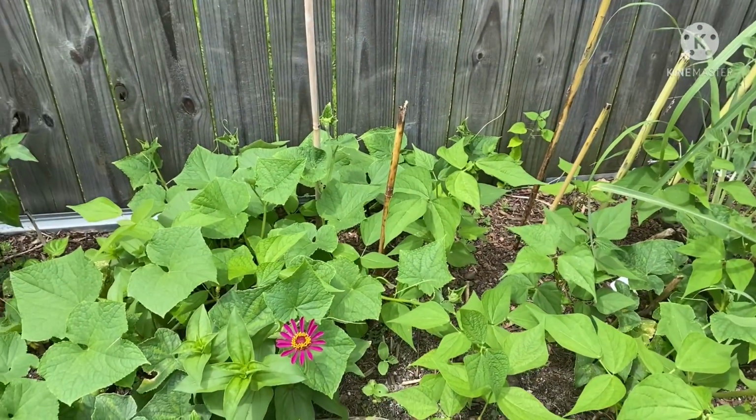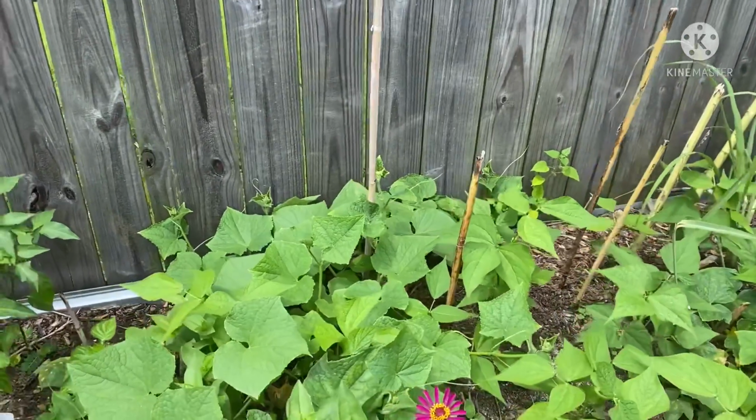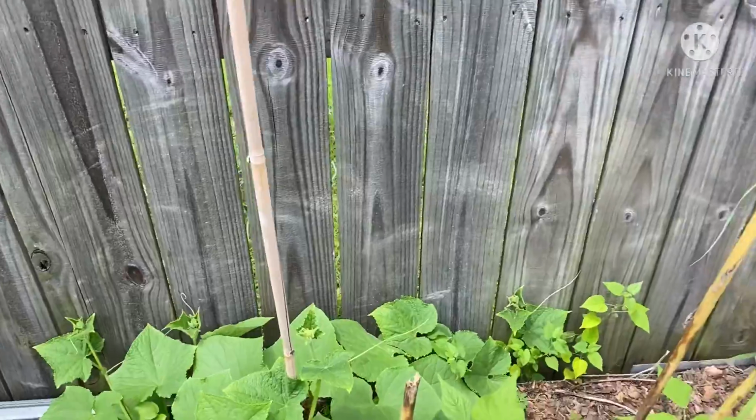The cucumbers are looking a little bit better. I have gotten a couple of cucumbers off of them. Not a whole ton, but I did start some new cucumber plants as well. So those will be staying here.